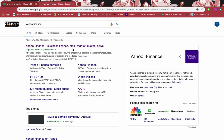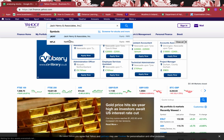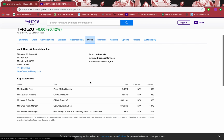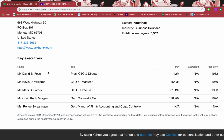I want to see the key executives of this firm, and I will just paste the name here. That's the one. And profile: sector is industrials, industry is business services, and 6,307 employees. There are 5 executives, 4 have salaries shown, one doesn't. You can search this on another website to see why it's not shown, because the more information we have, the better, and the more trust we are able to build. So that's better.